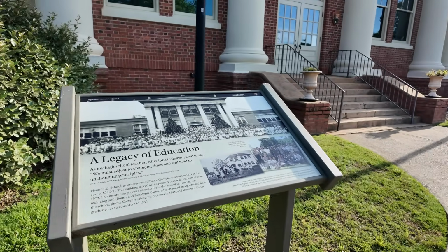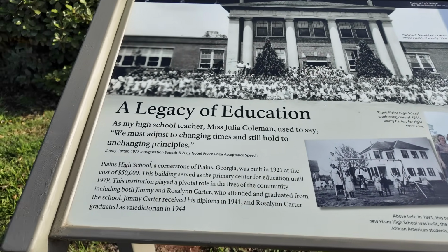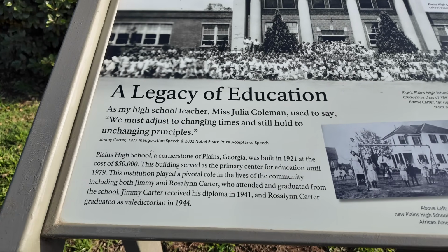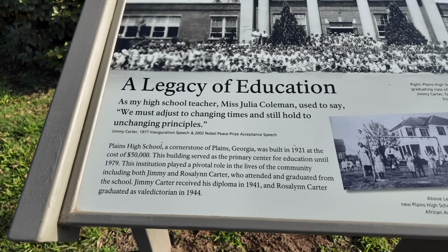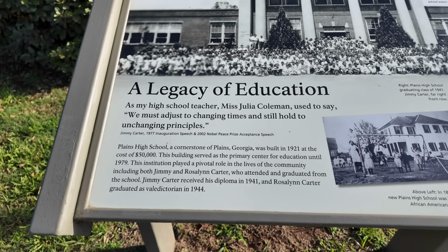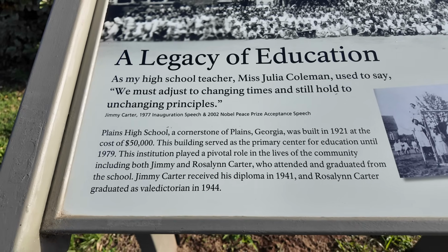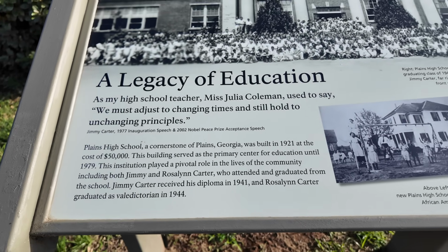Here's a sign, a legacy of education. It says, "As my high school teacher, Miss Julia Coleman, used to say, we must adjust to changing times and still hold to unchanging principles." This place was built for $50,000.